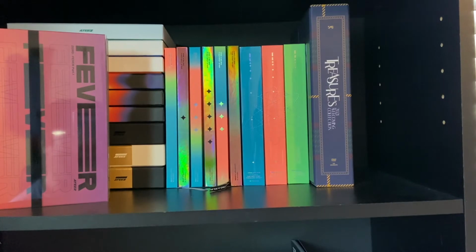So I'm actually in the process of going to sell some of my dupe albums that I bought last year, mostly NCT and Treasure. I bought pretty much 2 copies of each of the singles, so I want to sell those. I don't need 2 copies of each. But there we go. There's Treasure.